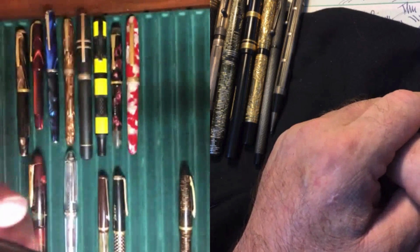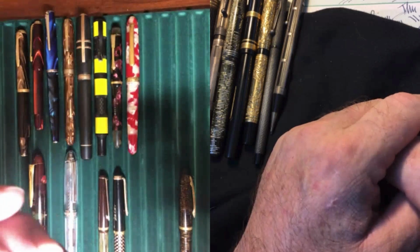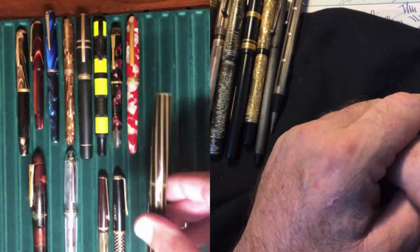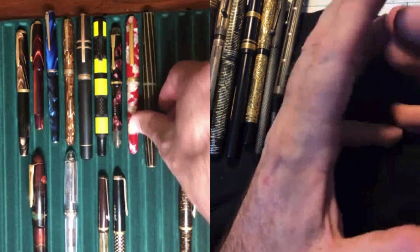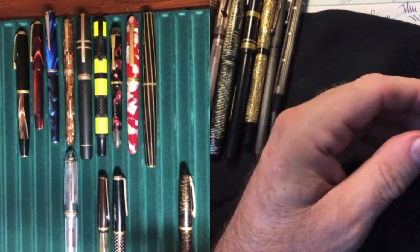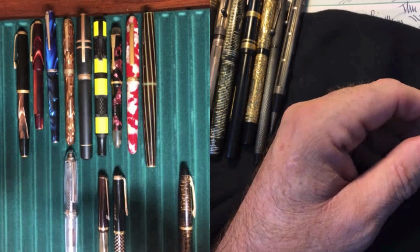Not in English, of course. Well, I love the fact that the paint on it, or whatever we want to call it, the covering, looks like it's not just skin deep. It looks like it goes deeply into the pen itself. I don't know how many layers it takes, but it's a lot of layers of this urushi to make that.